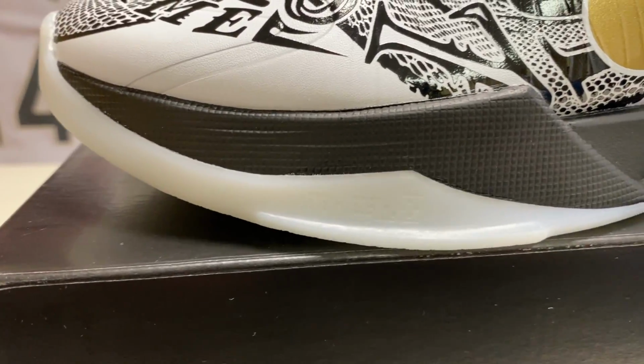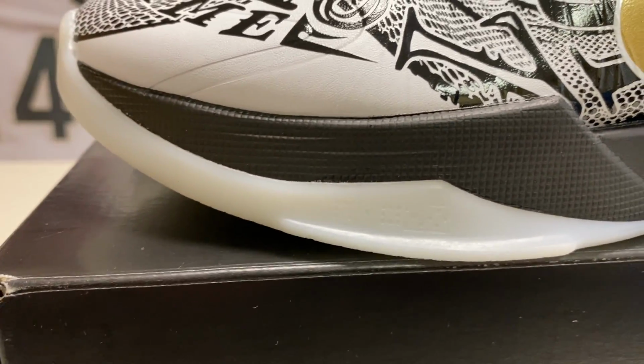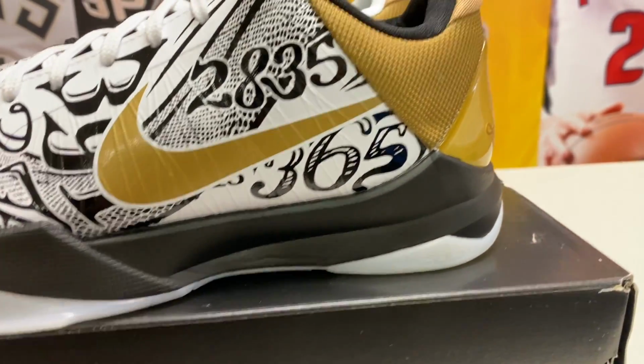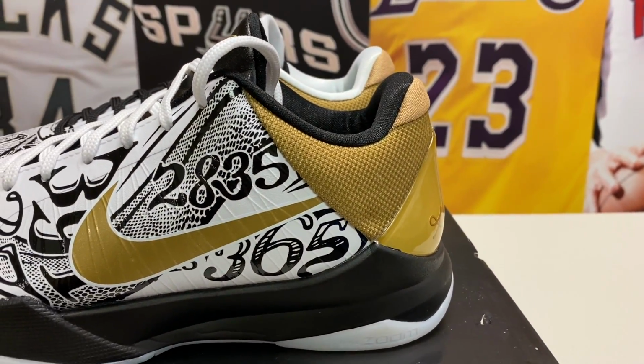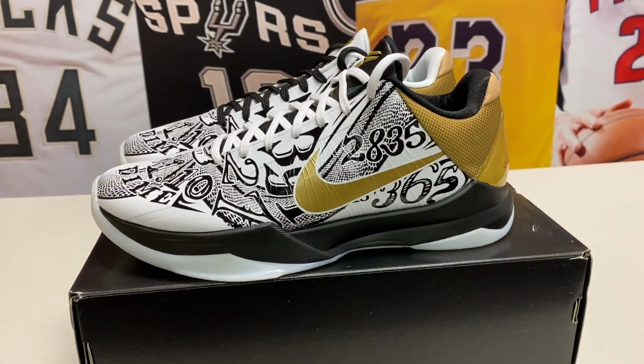And then as we move to the midsole and outsole, of course, we still have the little hit right there down towards the bottom, the black for the midsole, the kind of clear translucent outsole, and then moving to the gold on the back with the heel cup, of course the Kobe signature back there as well. So now we'll take a look at the other sneaker.